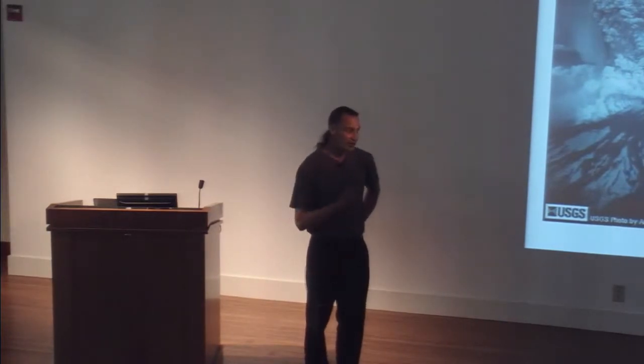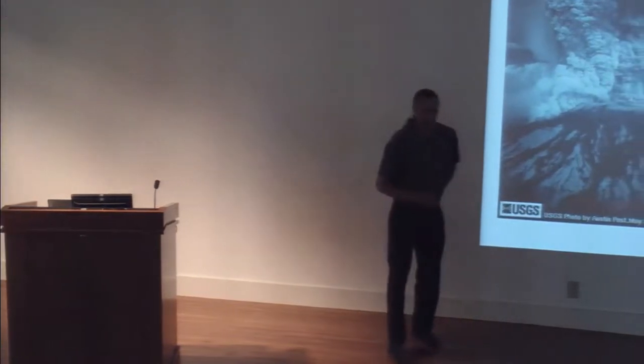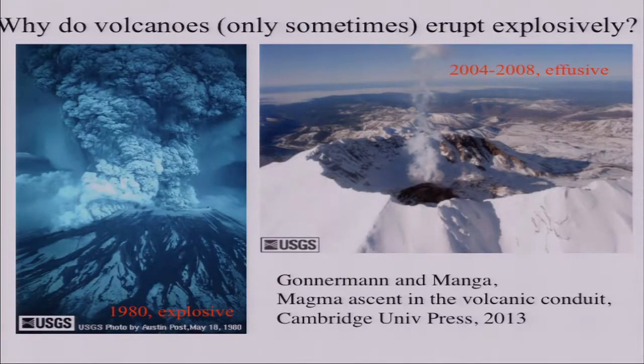How is it that magma goes from places where it's stored and generated in the crust or in the mantle to reach the surface and erupt? And I put a question mark at the end of the title here. I'll re-ask that question in a slightly, what I think is a more compelling way, so I can illustrate it visually. Why do volcanoes erupt in so many different ways? It's essentially the same question, but with different words.